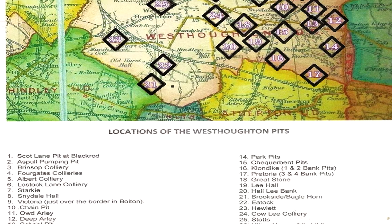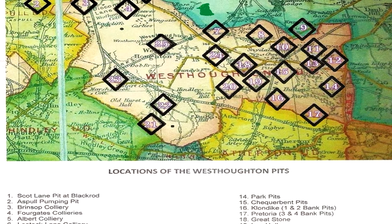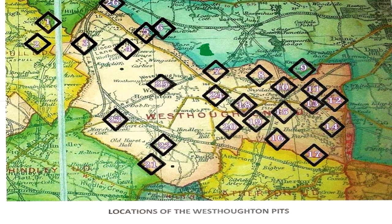Because Westhoughton was possibly one of the towns that had the most pits in the Lancashire Coalfield, wasn't it, really? I think there were about 25, 26 pits here back in the day.